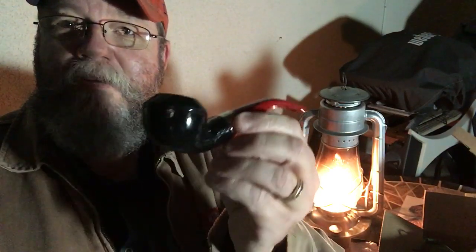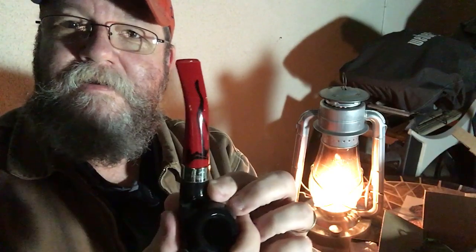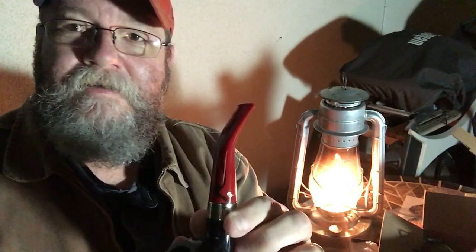If you guys saw my video about what I would have bought myself if I had won the lottery, it would have been this pipe right here. Man, that is gorgeous. Look at that. That stem, just stunning. Man, I've been craving this pipe.